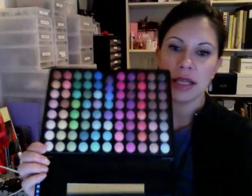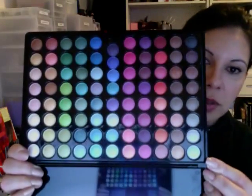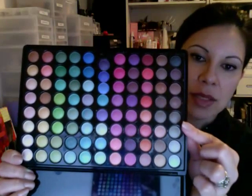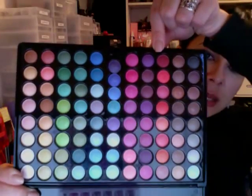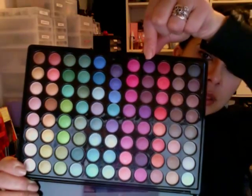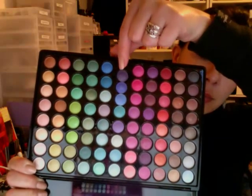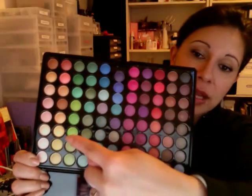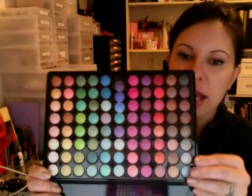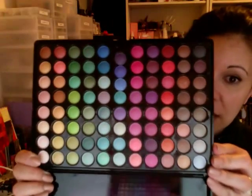Beautiful rainbow of colours. Again, exactly the same sort of packaging. Absolutely gorgeous. These are more of your browns here, brown and browny greys. You've got your beautiful pinky reds here, your purple and berries, your hot pinks, your dolly pink, your blues moving into aquas, your teals, your greens, your apple greens, and some goldy colours. Absolutely gorgeous. The colour payoff is actually fairly decent on these.